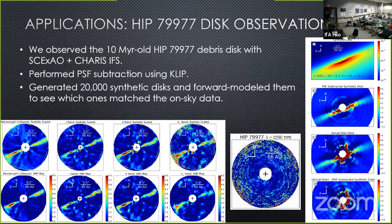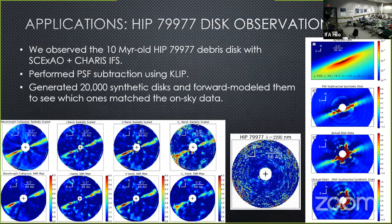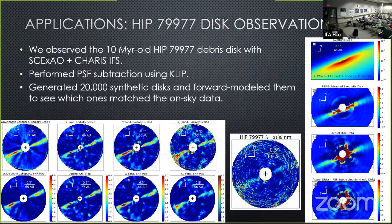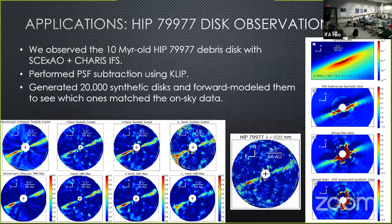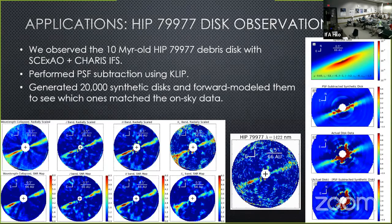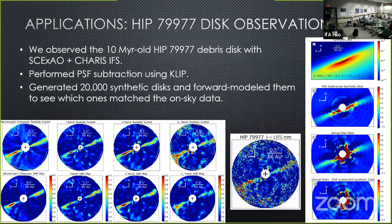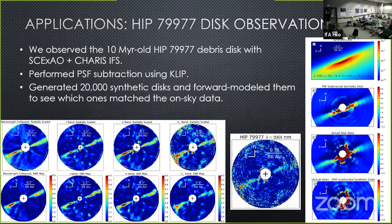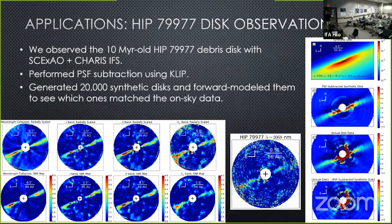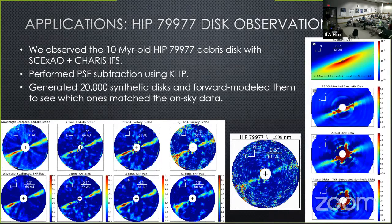We used the CHARIS integral field spectrograph for this. We did not actually use SAPHIRA for these particular observations. CHARIS covers the J, H, and K bands simultaneously. So what we can get in one shot is 22 wavelength bins, and that's what's shown in this little video here, is us scanning through the wavelengths. And you can see some of them are kind of noisy. You can see the water band pop out right there. But we take these images, we can collapse them down into J, H, and K bands, which is shown in the figure in the bottom left.